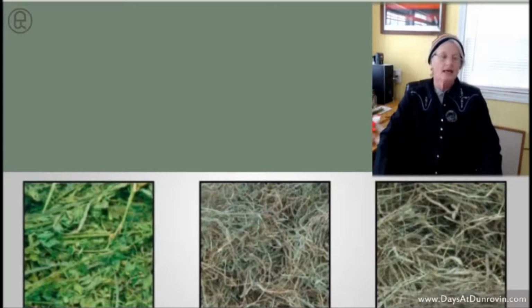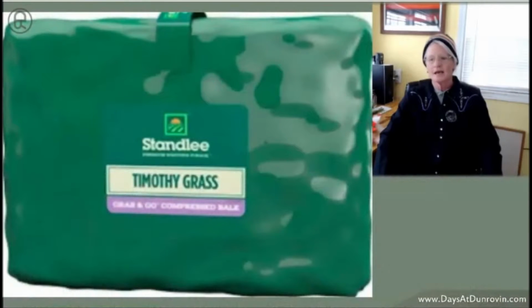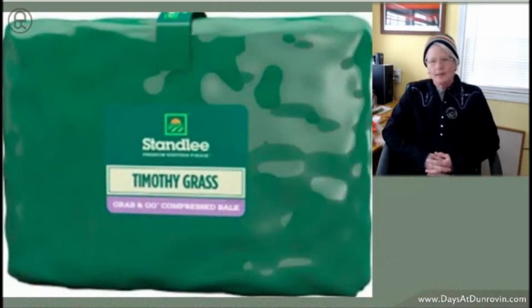You can also get hay in what are called compressed bales. And compressed bales are smaller, but it's still a bale of hay. It's probably a 75 pound bale of hay in a much smaller size.